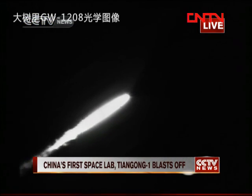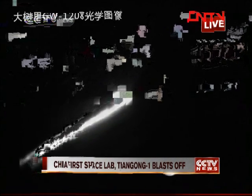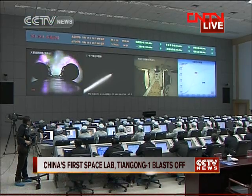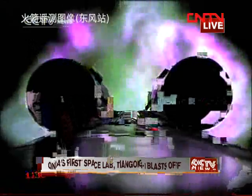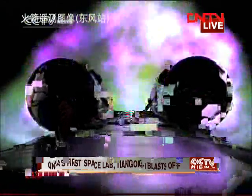This is still the picture taken by cameras on the ground, capturing the movement of the rocket. And this is taken from the camera on the rocket.